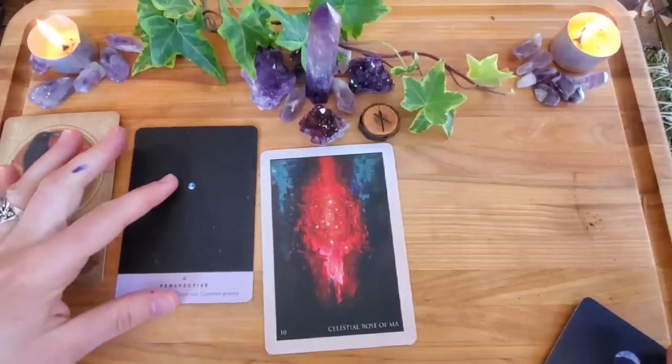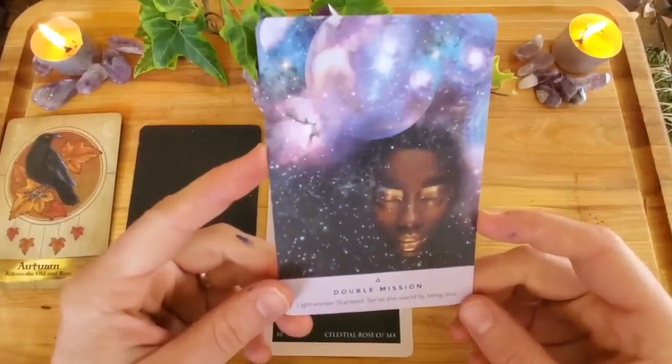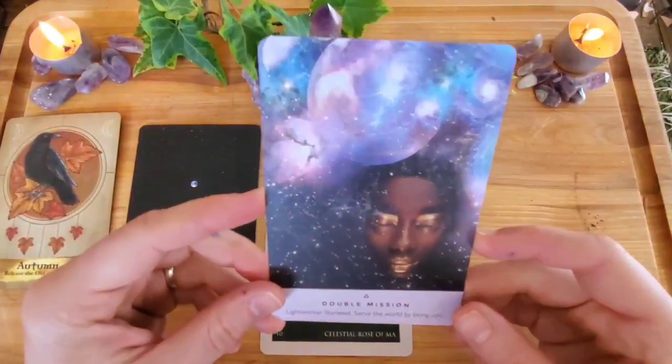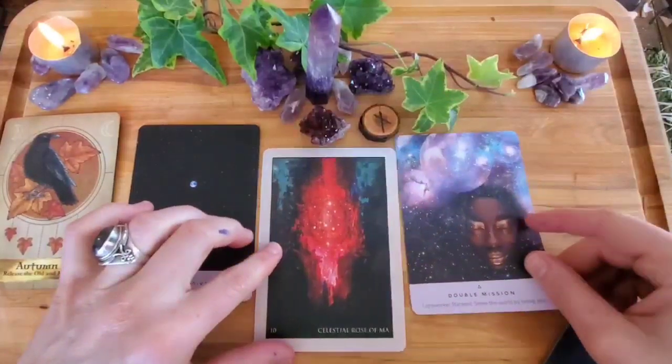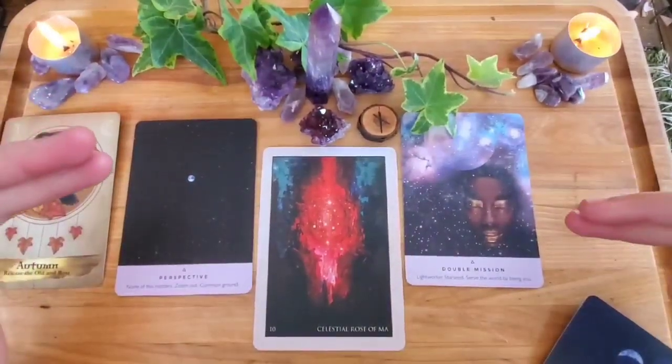I'm going to put that there actually instead. And then you have double mission. Lightworker Starseed, serve the world by being you. Okay, this is about being your authentic self. This is about finding out who you truly are at your core, which is what we just said.